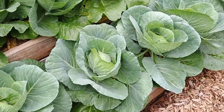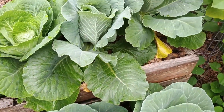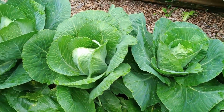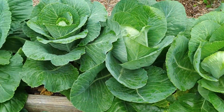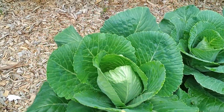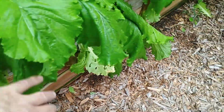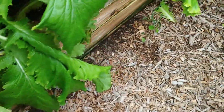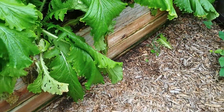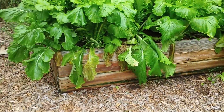More cabbages over here, and they're just looking beautiful. Hardly any insect damage this year. Had a couple cabbages early on that had a little bit of caterpillar damage. We caught that caterpillar and dispatched them, and everything's been looking good since then. Napa cabbage is just growing crazy. We had some for dinner last night, and looks like we're going to have plenty of that as well.